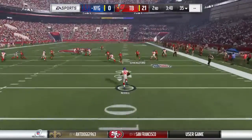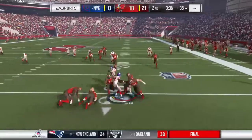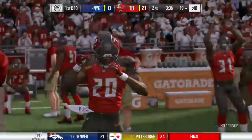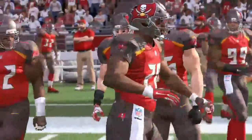This will be fielded at the 6. A little 360. And he'll take it back to about the 19-yard line. The Buccaneers defense making their way back out onto the field.